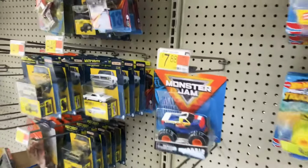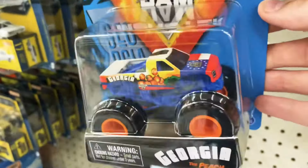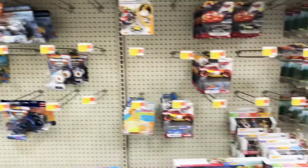I don't know if you've seen the Monster Jams. They have them for each state. Most of them are in the display, I think, on the other aisle. So there's your Georgia Monster Jam. I'm probably not going to grab one, but to each their own. Kind of cool. Let's see what else.